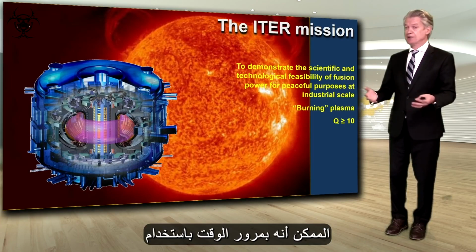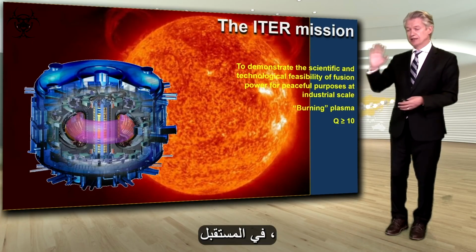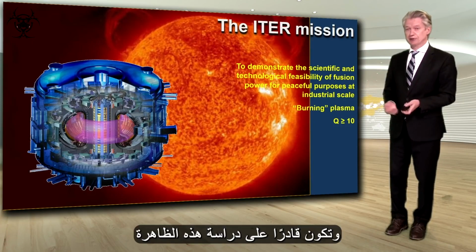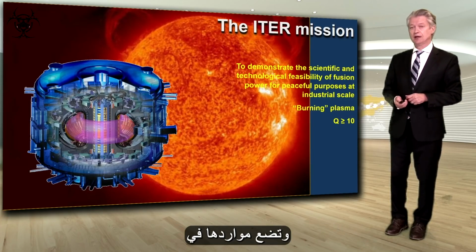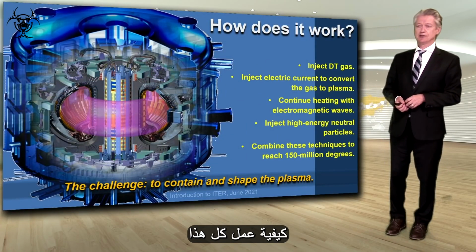In fact, it's possible that over time, with stronger magnets, with other things, we will be able to construct smaller machines. We'll see how that goes. That's still in the future. However, the Q that we selected would guarantee that we would have a burning plasma and be able to study that phenomenon. That is why all of these countries are coming together and putting their resources into building the Iter device. So a little more about the engineering of how this all works.